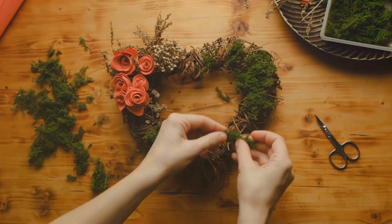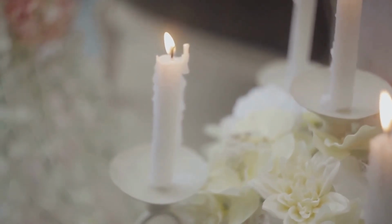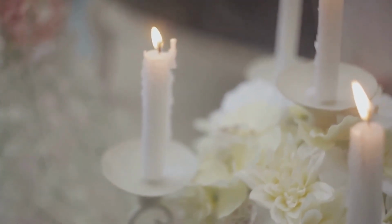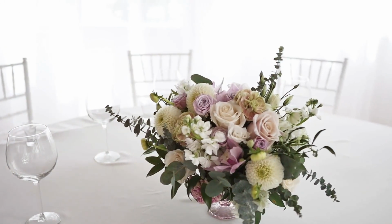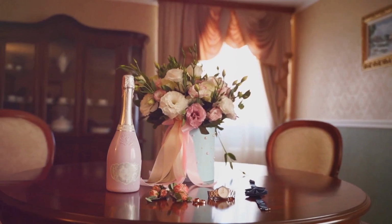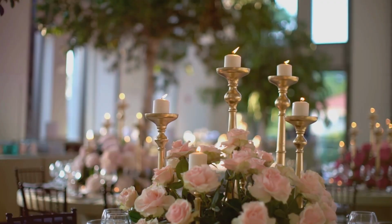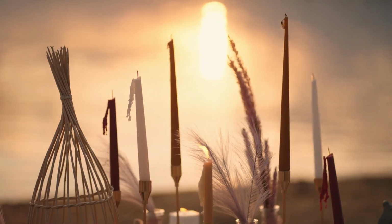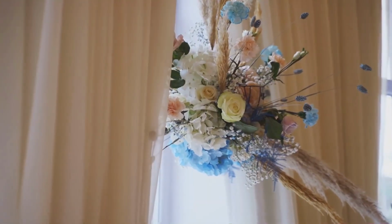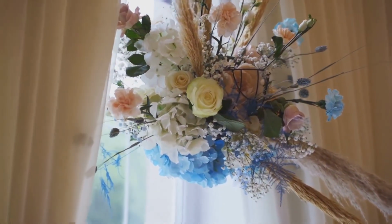Now, let's talk about DIY decorations. Creating your own wedding decor can be a fun and cost-effective way to personalize your special day. You can get creative with simple materials like paper, fabric, and even items you already have at home. Not only does this add a unique touch, but it also allows you to save a significant amount of money. Plus, involving friends and family in the process can make it even more memorable.